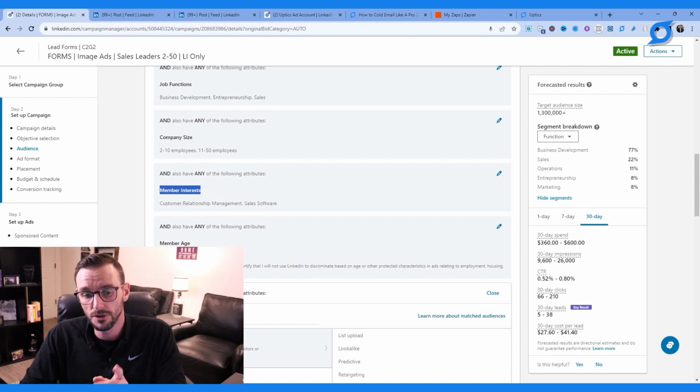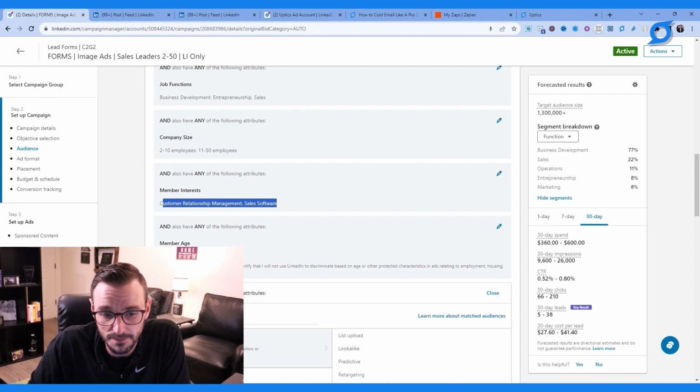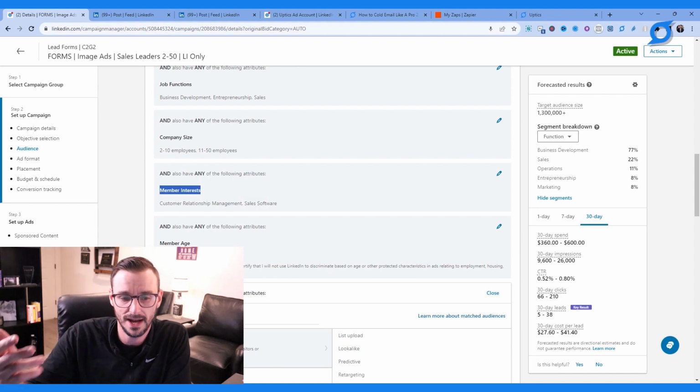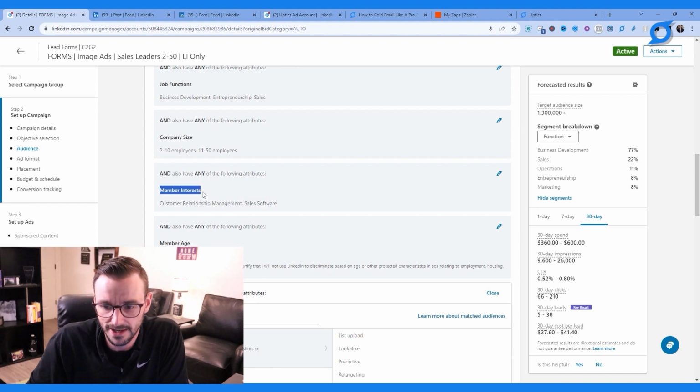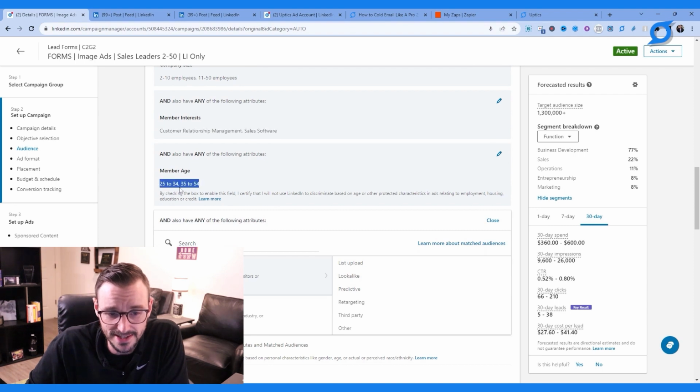One of the cool things that I'm segmenting for inside of this campaign is customer relationship management and sales software. So they have these interests in LinkedIn based on, I guess, however LinkedIn determines that they're interested in these types of features or software, and so on and so forth. And then I'm doing some segmenting in terms of age range. But this is super cool.